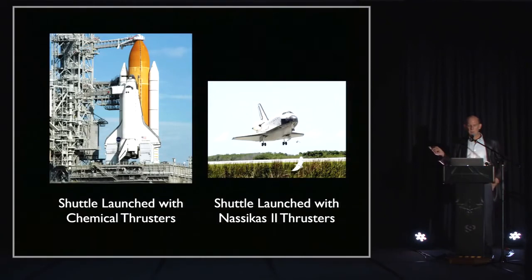So on the left is the way we were doing it, and most of the weight is in the rockets to get up there. With the Nasica's thrusters, you could just put these in the under wing here, and it would take off this way. And just a slight increase of the weight, 5% of the total. And you wouldn't have to worry about tiles or friction of entry, all this. You could come down just slowly through the atmosphere. You wouldn't have any Columbia disasters or anything.